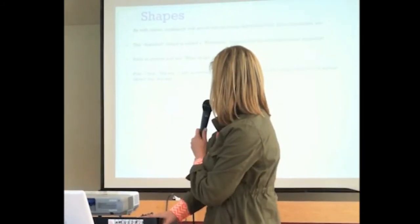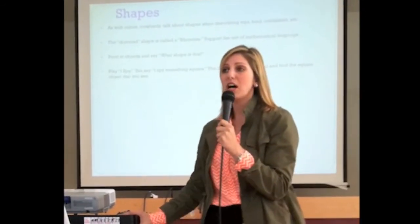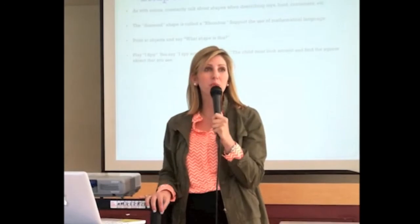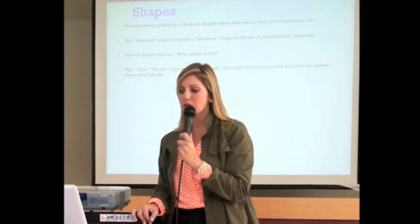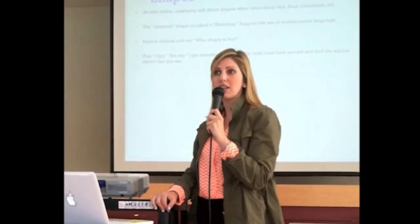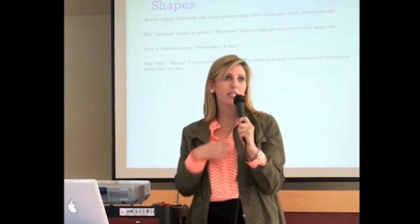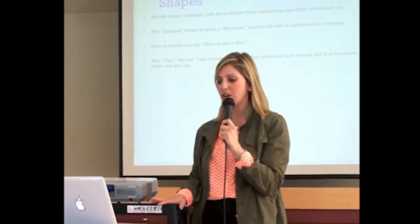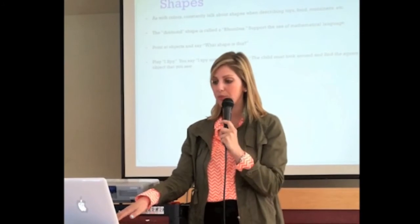So as with colors, constantly talk about shapes when you're describing things in the environment. We use the word rhombus instead of diamond, so please support the use of that type of mathematical language. You could just, as you're driving, point out, well, what shape do you think that sign is? Or, in church, there's lots of great examples as well. Like, look at that window, see if you can find a triangle in that stained glass window. And then you can play I Spy again with all the shapes as well.